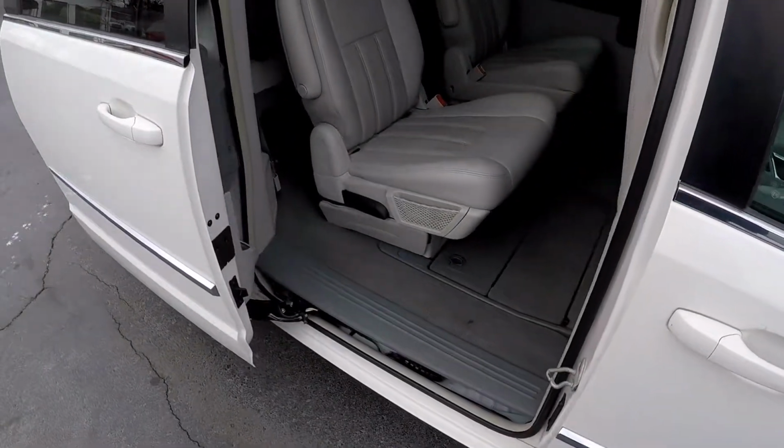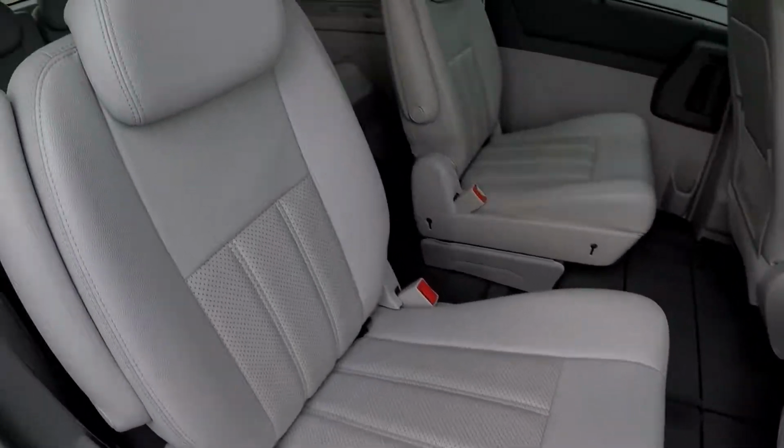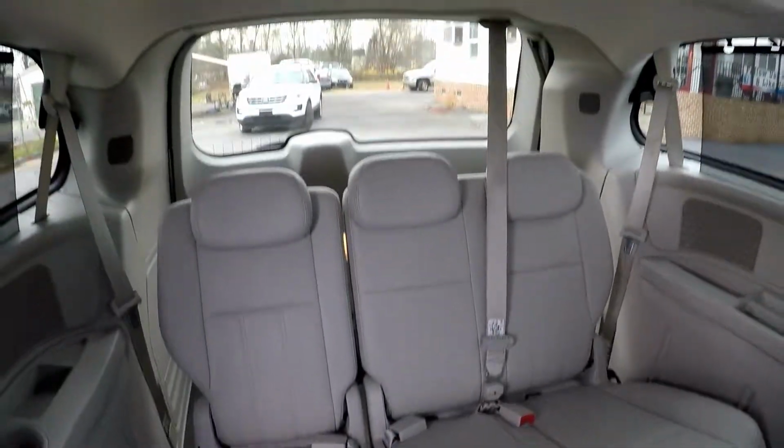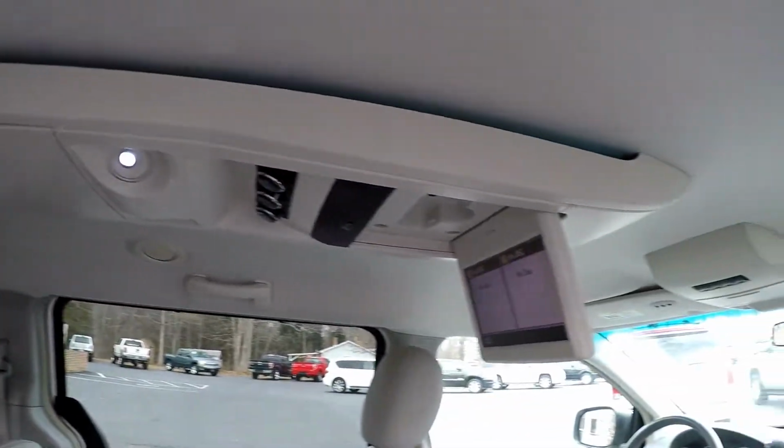Power door on the passenger side. One more look around. Seating surfaces look good. Again, one more shot of those DVD players.